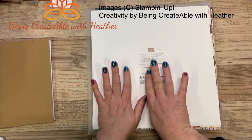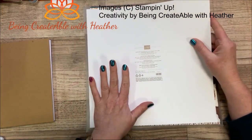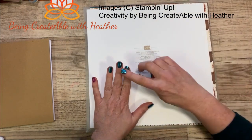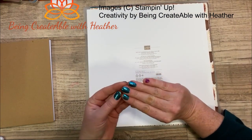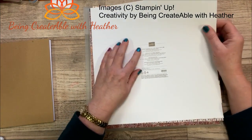Don't you think my nails look cool too? It's my birthday coming up, so I bought myself this new nail kit thing. It's Sistico nails, and they're so pretty. Anyway, moving on from my nails.